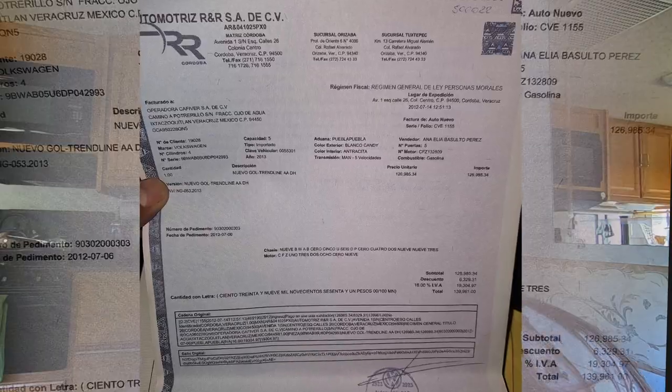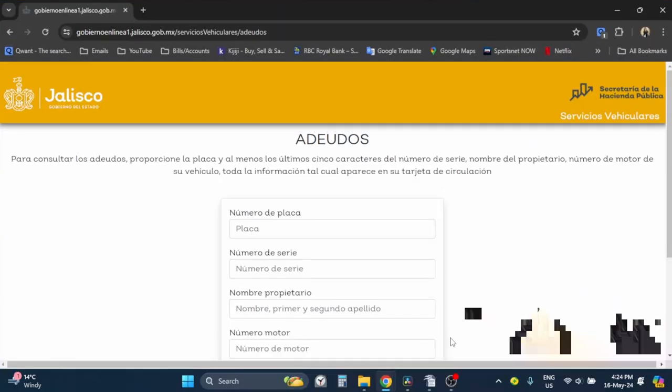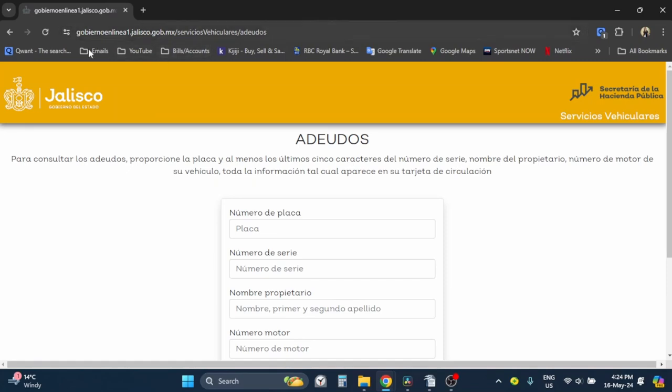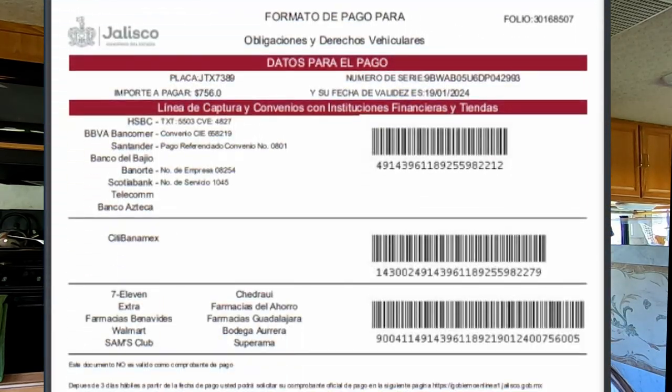Okay, well now the car is paid in full and it's officially yours. You've got all the paperwork you need. The next thing to do is to make sure you pay that plate. So go to the website that I told you about before. In our description box, I'll put a handy link there. Check out again how much is owing on the plate. Get a screenshot of that online and save it on your phone or your laptop.